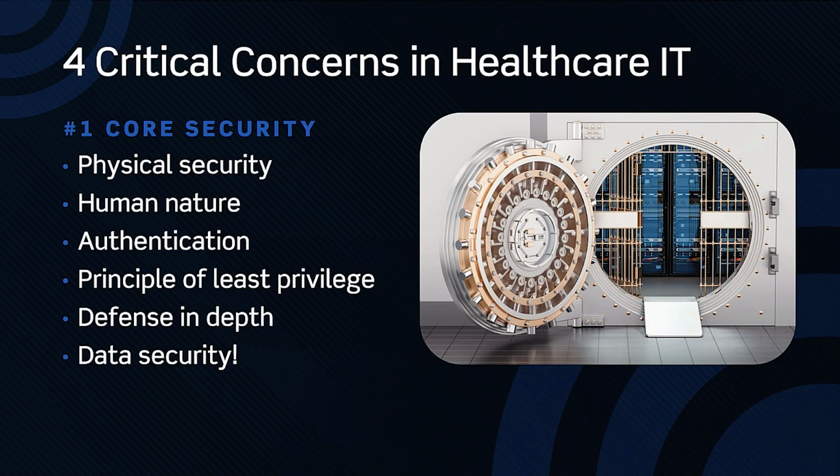But you'll need to apply, of course, the principle of least privilege, making sure that no one has access to any more data than they need to minimally do their job. You want to apply defense in depth. Remember, there is no silver bullet in security. Security is always implemented in layers, just like a bank or a fort or a jail. There's going to be multiple layers of security.